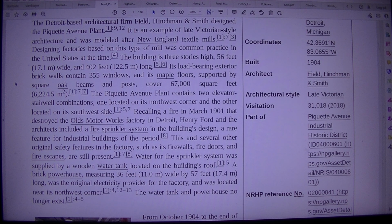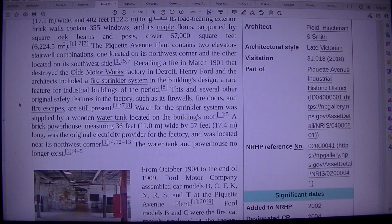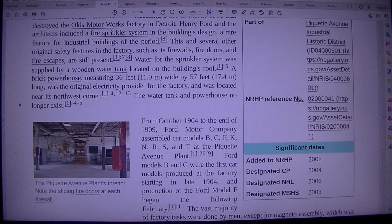Its load-bearing exterior brick walls contain 355 windows, and its maple floors, supported by square oak beams and posts, cover 67,000 square feet (6,224.5 square meters). The Piquette Avenue plant contains 2 elevator stairwell combinations, one located on its northwest corner and the other located on its southwest side.